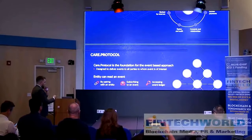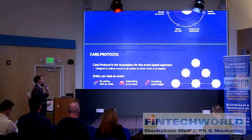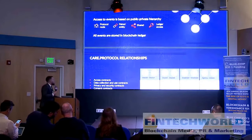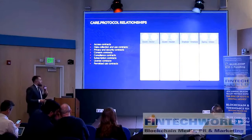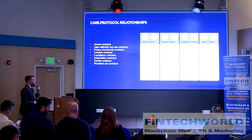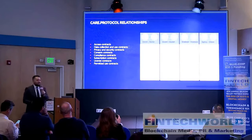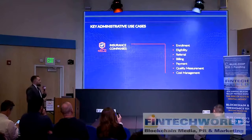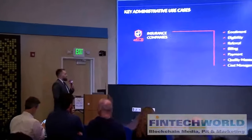It all runs on top of a care protocol which combines all the entities into protocol pairs and defines transactions between them. Another interesting example, which our prospects became really excited about, is delegation of authority: getting rid of administration, getting rid of referrals, pre-authorizations, and long payment cycles, and so on and so forth.